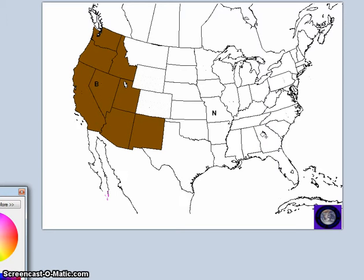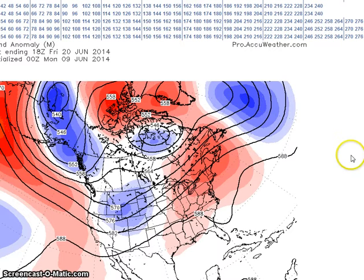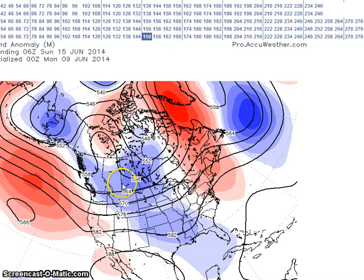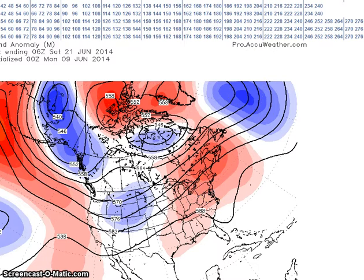For the period June 20th to 24th, the models depict little change in circulation features during this period. The European ensembles, which I'm going to take a look at right now, we're going to go to the 20th, is less amplified with the trough here as compared to the other period. As we go back and look, the GFS had the trough fairly deep here, and then the ensembles kind of broad but not as deep, and then we go to this period, it's less, but we still have above normal heights here and across the eastern Pacific. And here's our trough over Alaska.